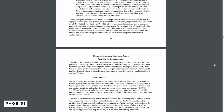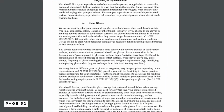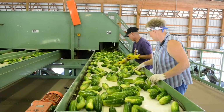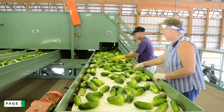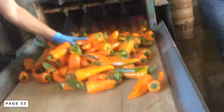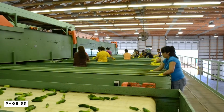On page 52, the draft guidance explains that you are not required to use gloves, but if you choose to do so, they cannot have holes, tears, or cracks. FDA recommends a number of guidelines when using gloves that contact covered produce, including storing them separately from those used for other activities, having designated short-term and long-term storage areas, and periodically assessing the gloves to ensure replacement or cleaning when necessary.